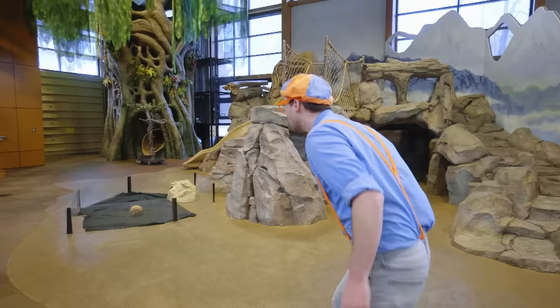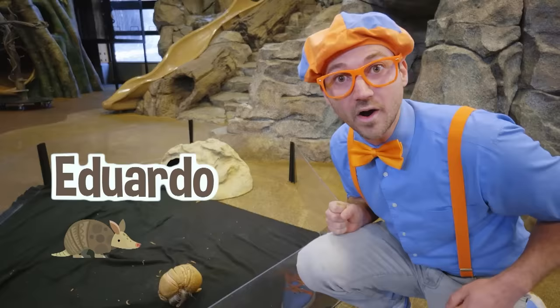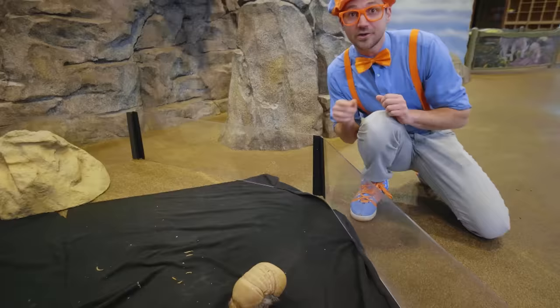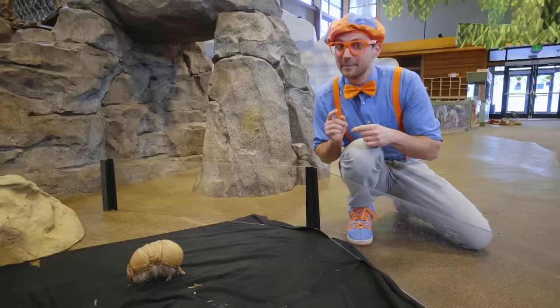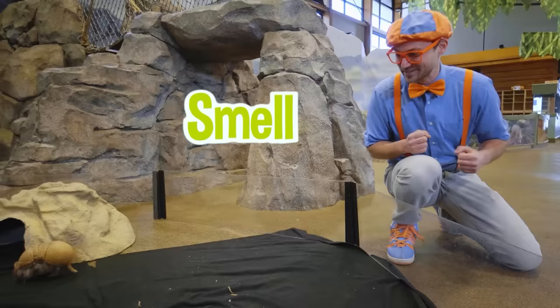Whoa, check it out. Another cute animal. Whoa, this is Eduardo. Hello, Eduardo. Eduardo is a three-banded armadillo, and it looks like he's eating some insects. Those look so yummy for him. I actually got permission to go inside, but he's probably going to think my shoes are really cool because they smell. So let me go inside and see if he is curious.